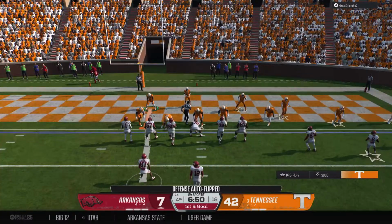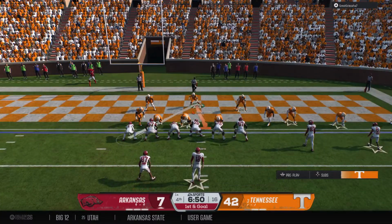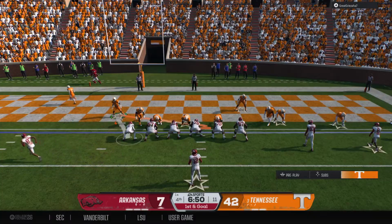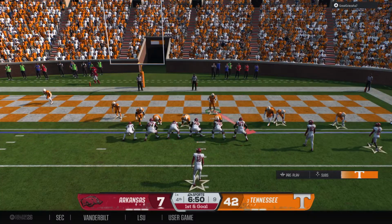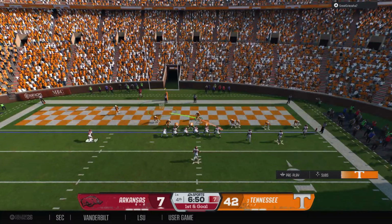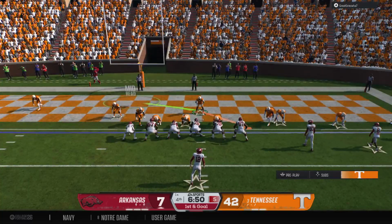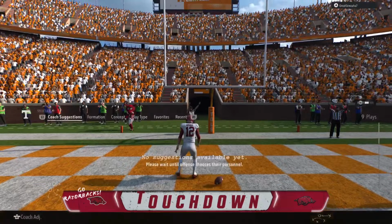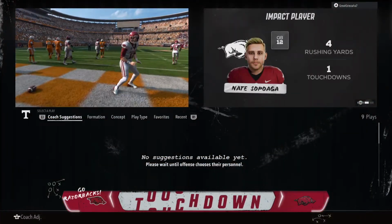The Razorbacks trying to pay off the threat on first and goal. Moves. Go over. Using his feet. And he waltzes in for the score. Touchdown, Arkansas!